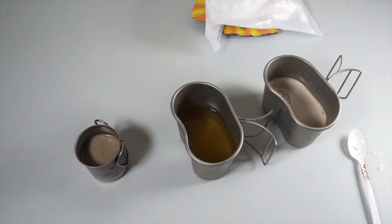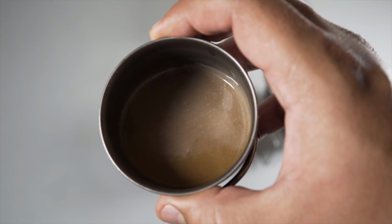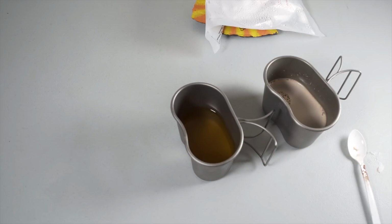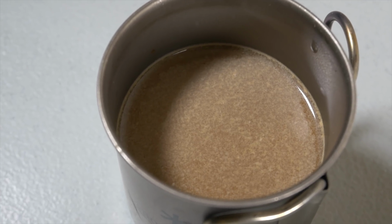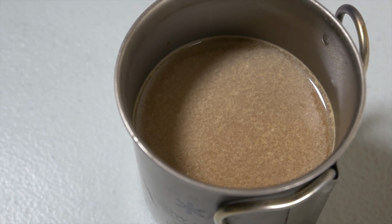Let's try the drinks. Let's start with the coffee. All right, here we go. That is a perfect cup of coffee. It's not too sweet, it's not too bland, it's not too strong, it's not too weak. It's a little bit creamy, a little bit sweet.